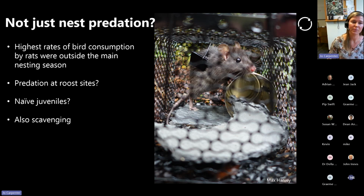So there's a few potential explanations for this result. The first could be that perhaps rats are actually preying on birds at roost sites. This could be particularly relevant for smaller bird species, such as our grey warblers, our silver eyes, our bellbirds, but isn't very likely for the larger bird species such as kereru or kaka.